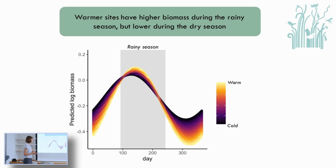So this is kind of a complicated graph, but I will just walk you through it. So here on the x-axis you can see again the time. So we start at the start of the sample collection till the end of the sample collection in August. And in the gray part you can see the timing of the rainy season. And then on the y-axis you can see insect biomass. And here you can see the color gradient, which varies from warm sites to cold sites. So warm sites are in yellow and colder sites are in dark purple.